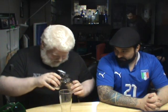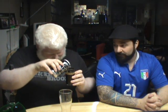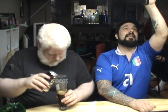It looks like chocolate milk. Imperial stout. Trying to look through it is pointless. That's not giving me anything. Alrighty, 10 Fidy. Black, yeah, black. That head is dark brown. Nice and creamy head too, though.